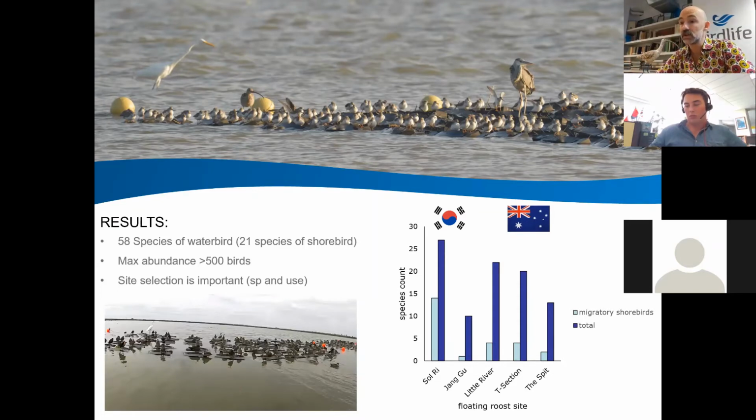So we had 21 species of shorebirds across the two sites, including most of the threatened species we get here in Australia, including eastern curlew, red knot, great knot, greater sand plover, and eastern curlew. We had maximum abundance, and curlew sandpiper, importantly.